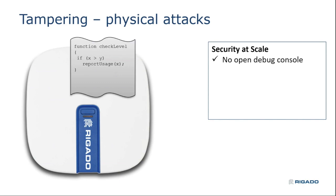Very, very important. And then if there is a terminal, often there's good reason to have a serial interface on the device to do debug.